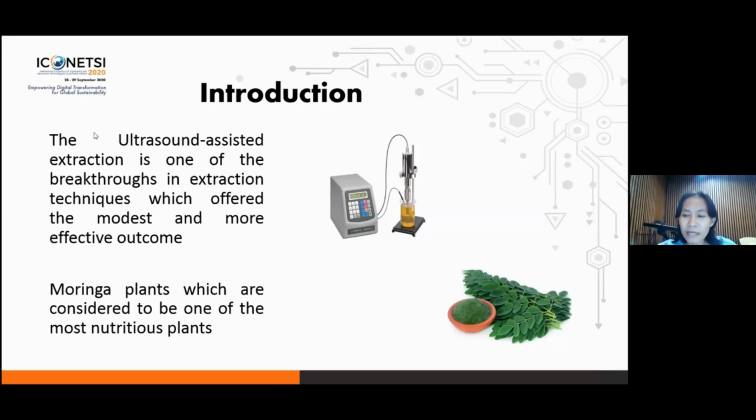The Moringa plant, known very well in Indonesia as kelor, is considered to be one of the most nutritious plants, and all parts of the plant can be utilized, such as leaves, flowers, fruits, and seeds. Moringa has pharmacological effects such as wound healing, anti-anemia, anti-inflammatory, antipyretic, analgesic, and antimicrobial.